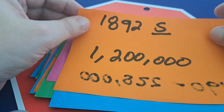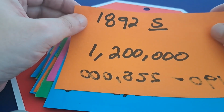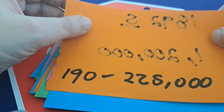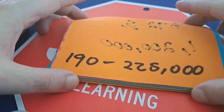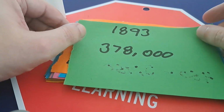Moving on to the 1892 S. 1.2 million dead on the nose out of San Francisco in 1892. They have a booking of $190 all the way up to $225,000. Moving on to the 1893.